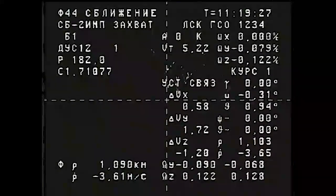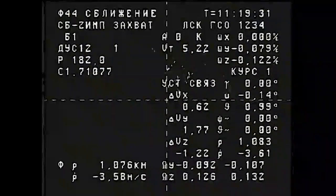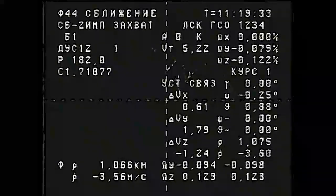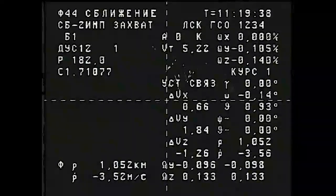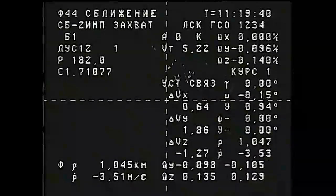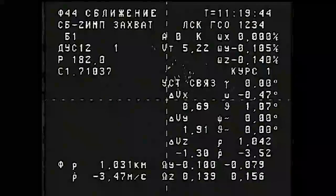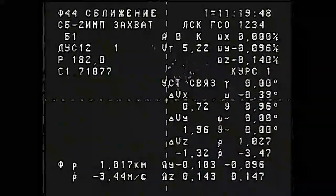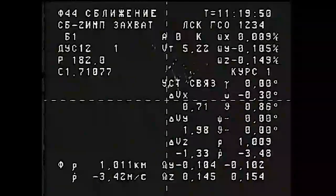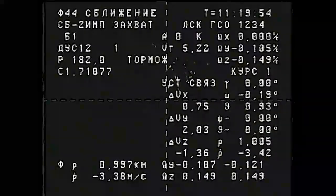Есть загорание внешних, внутренних. External, internal. Приступаем к работе по пункту 4.3. 4.3 now. Выполняем пункт 4.3. БПС исходная. BPS исходное. Внешние, внутренние горят. Internal, external on. Есть загорание внешних, есть внутренняя работа. Yes, we have internal, external. Copy. Выполняем.